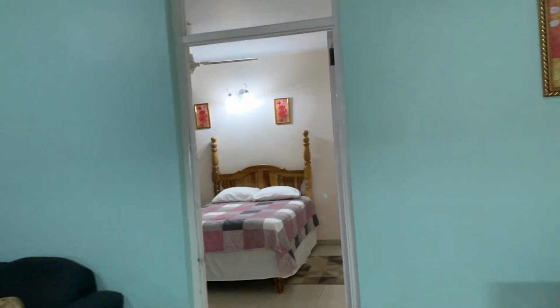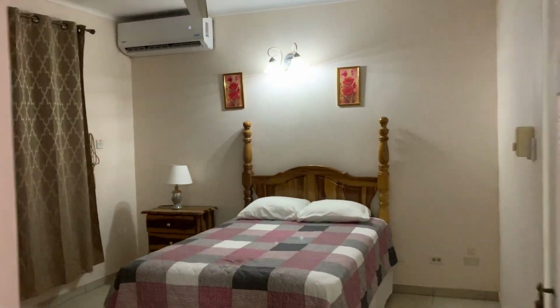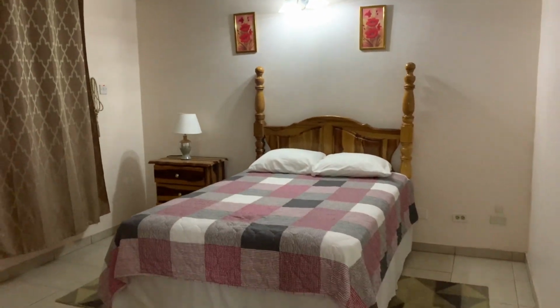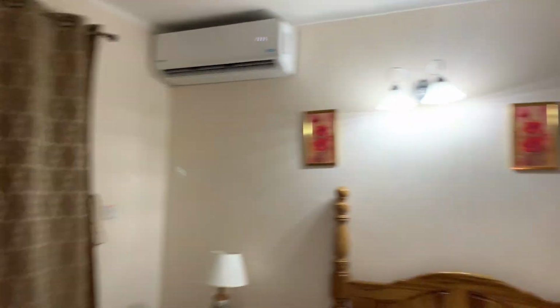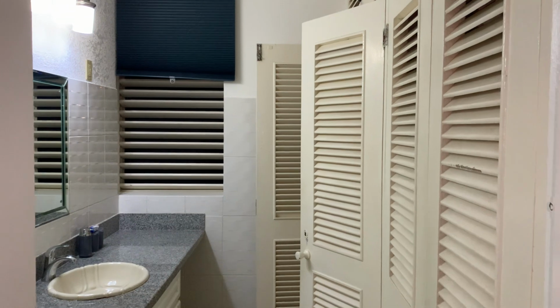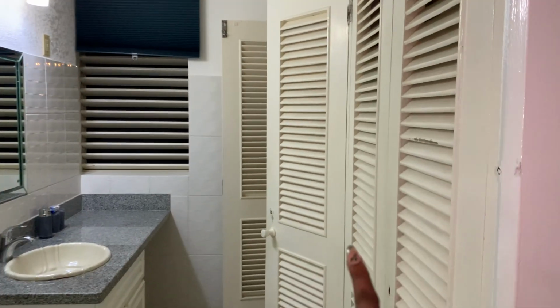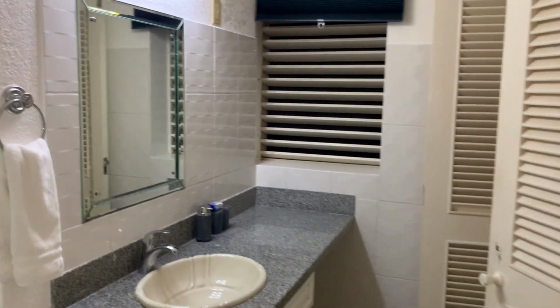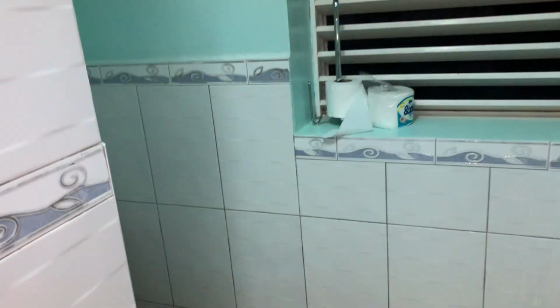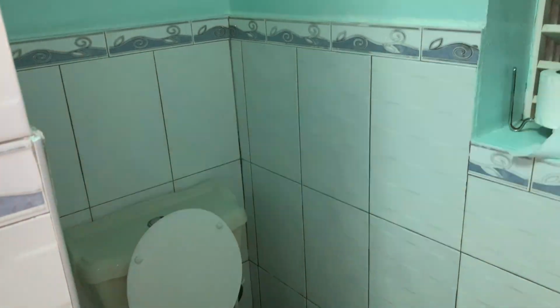All right, let's go in the first bedroom. I think this is a queen size bed, but the room space is gorgeous and it's got an AC. And let's move to the bathroom area. You have a huge closet here, a single sink, and then here's the bathroom. In here is definitely kind of tiny, but it's fine. The shower, you know, it's okay. Then you go around the bend here, and the toilet is right here.